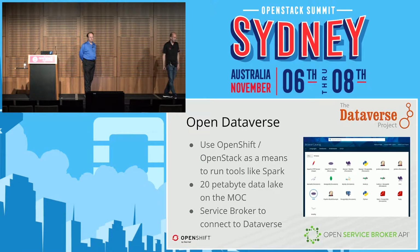Another really interesting project that's running on the MOC is the Open Dataverse project. This is based on the Dataverse project, which is a system that was developed out of Harvard. It is a community-based system now, though, where researchers will submit their data sets for review and public consumption. And the MOC has taken this project and deployed it at a much larger scale.